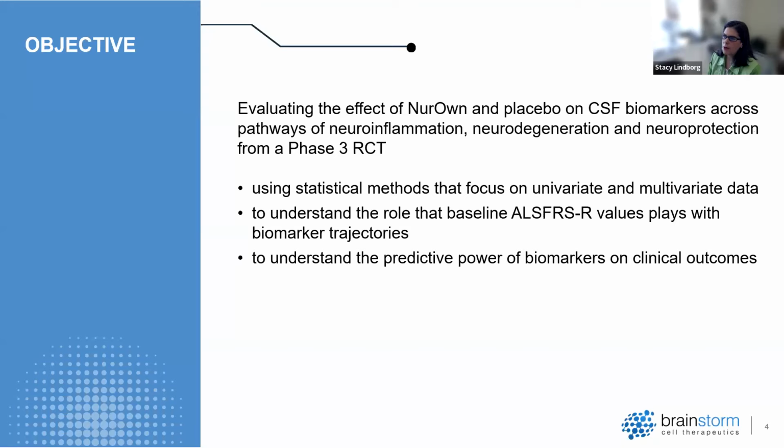We'll also look at patterns in the biomarker trajectories in participants who were more greatly impacted by the floor effect of the scale. And we'll see that treatment effects in biomarker data from all patients in the trial look similar to participants most likely to be impacted by the floor of the ALS-FRSR. And across the biomarker data, we don't see a floor effect.